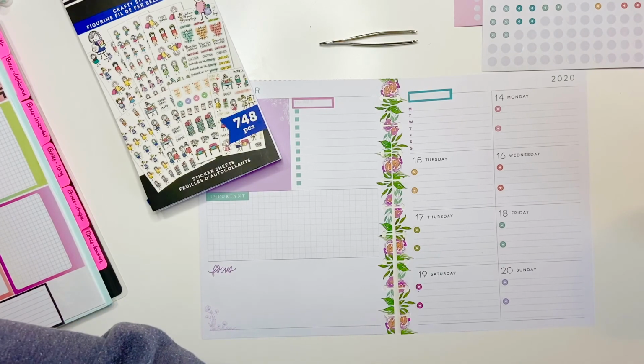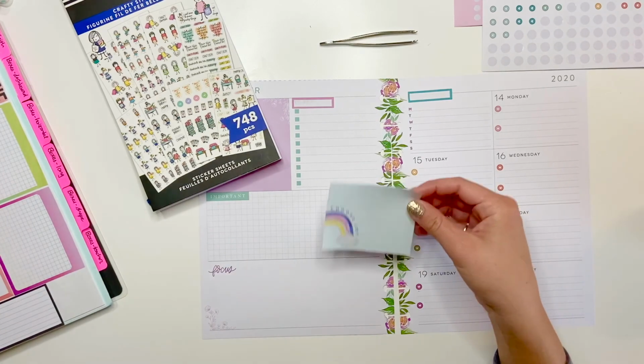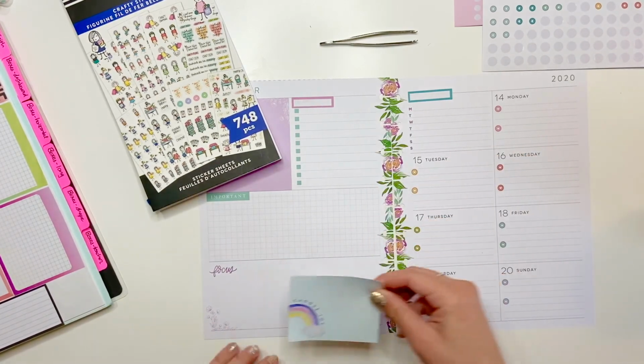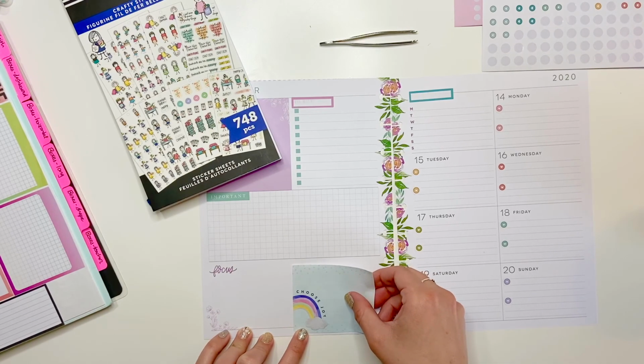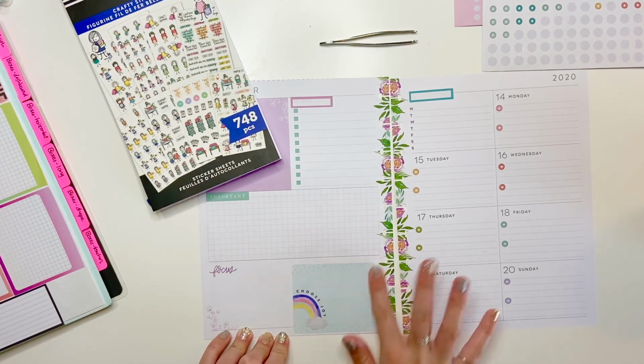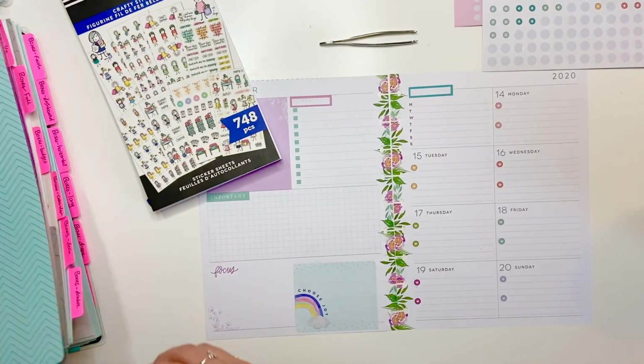And I already have used a lot of, actually, if you watch my other video, these rainbows from the Fun Illustrations book, is kind of the theme I picked for my catch-all planner this week. So this can be an homage to the main spread I'm using this week, which is kind of fun.